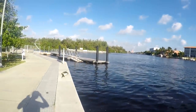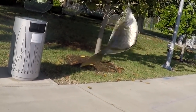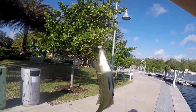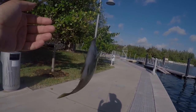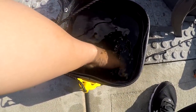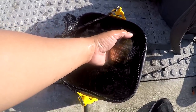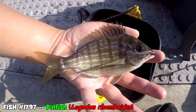Boy, look at that, huh? Can you believe that? A pinfish. First species of the day turns out to be a Lagodon rhomboides, which is actually very good for cut bait, but this dude is lucky. I'm not gonna use it for now. This is one of those species that you really have to handle with care. One of the most common bait species down in Florida, the pinfish, the Lagodon rhomboides.